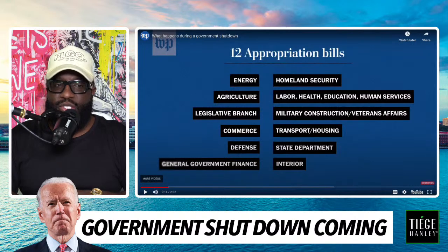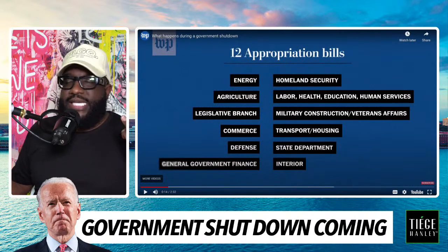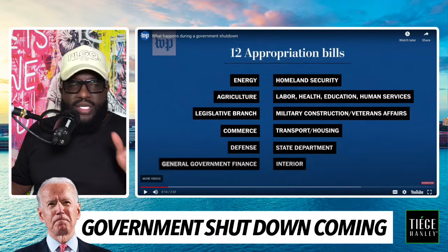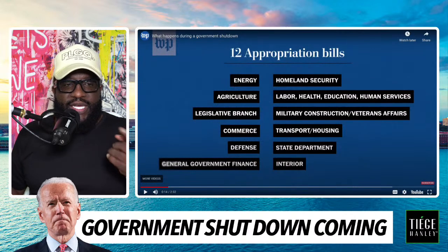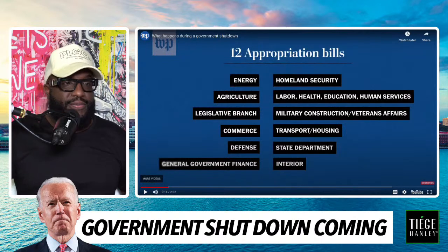Labor, health, education, and human services. That's government handouts. EBT, right? You got to make sure that you get your public housing, Section 8. You got to get these women their stuff, public transportation, health care that we know that you're going to go to the doctor and not going to pay your bills for. All of that stuff, right? Military construction, and Veteran Affairs, Transport and Housing. Pretty straightforward. State Department. Now, I don't understand why State Department and legislative branch is not the same thing. And then Interior. Let's continue.